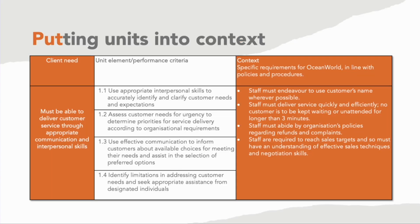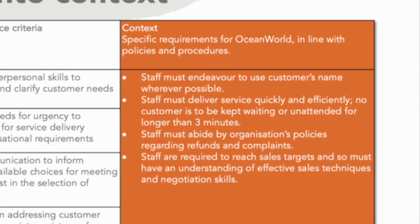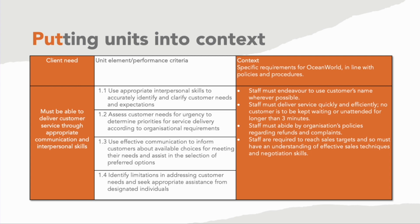Once the selection of core and elective units has been made, there will still be a need to contextualize the training to meet the specific work requirements. In this case, we refer to the Ocean World case study in the textbook. The way to contextualize a unit of competency starts with listing the performance criteria and elements and interpreting them in a way that best suits the work outcomes for your client or target cohort.